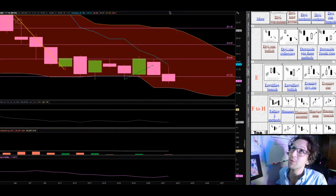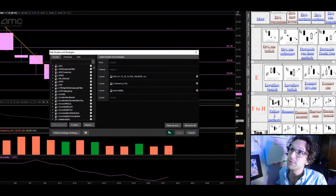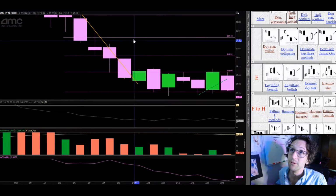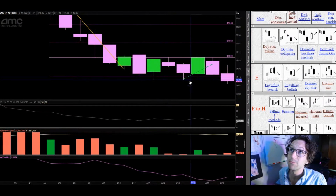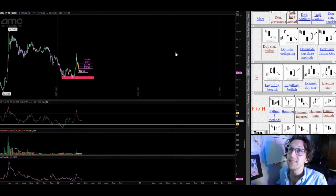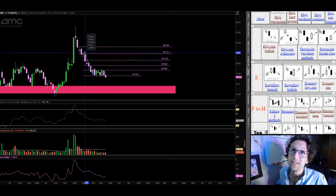I'm going to turn off the Ichimoku cloud really quickly, and I'll get into explaining what I'm looking at. So just take that off. Okay, what's this yellow line? This is a flagpole. I was really looking for a double bottom in here. I was doing that analysis just hypothetically, and I said I wasn't comfortable talking about a double bottom. What I'm really looking at is a big old bear flag. And I'm just going to re-illustrate that really quickly.